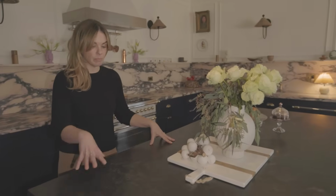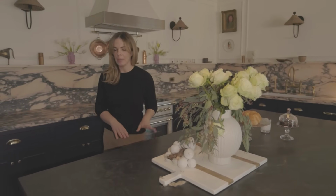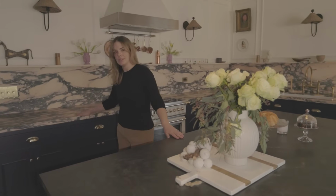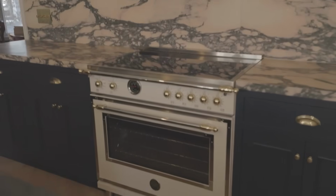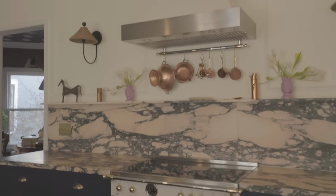But the countertop on the island here is actually a granite. A lot of people think it's soapstone, but I wanted to go with something that was really hard and durable because this is very porous, the marble. So this is really where we drink our coffee or red wine and do a lot of our food prep so that we can keep this marble looking good. It is beautiful, but it's not the most practical.